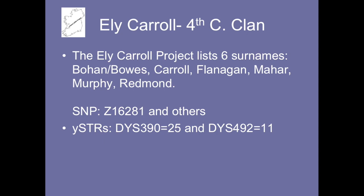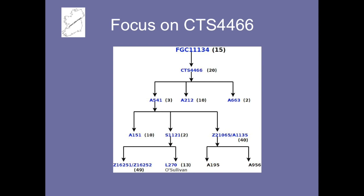Now, the other example I have is under the FGC11134, and it's an important branch down here. CTS4466 is an important branch in the south of Ireland. It's been researched very heavily by clans like McCarthy, O'Mahony, Heath. They're all the Southern Irish, as we called them before we had the SNP. So CTS4466 branches out again, and we have groups with, say, three men who are A541 and so on across there. And basically, we stopped here. L270 seems to refer to O'Sullivan very consistently.